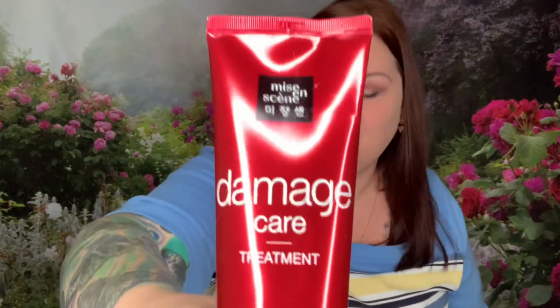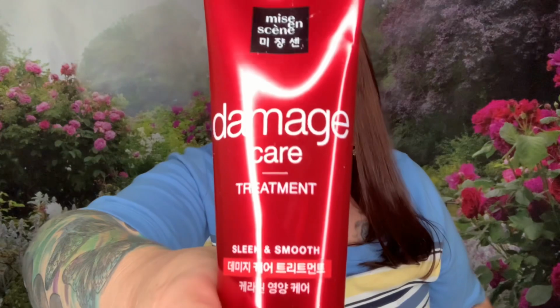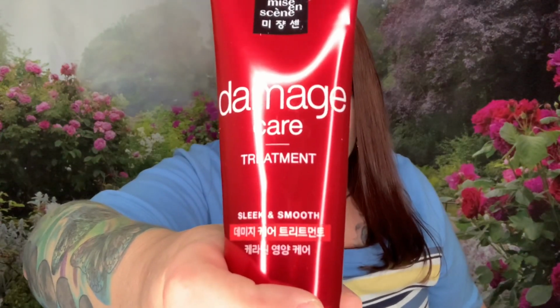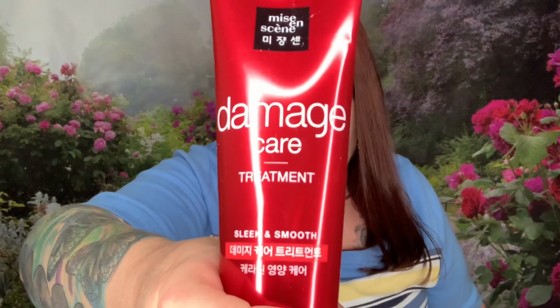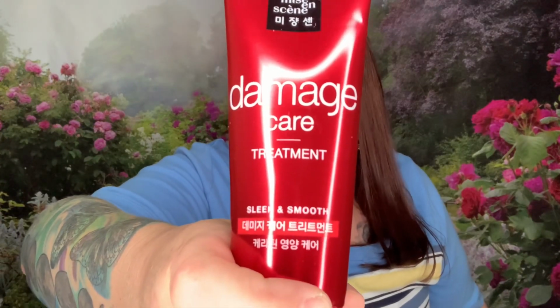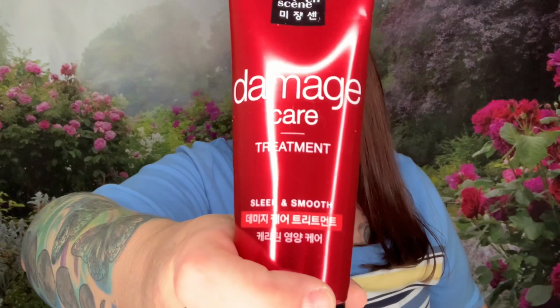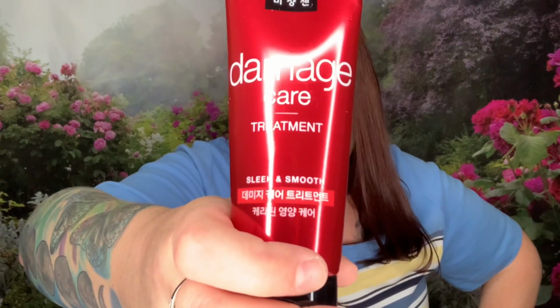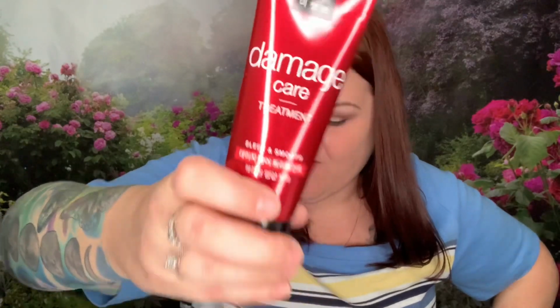So this right here says damage care treatment, sleek and smooth. Is this a hair mask? I really, really hope this is a hair mask. Damage hair care treatment. Yes, this is valued at $15. Dry damaged hair? No need to panic. Sit back and relax while this treatment uses the nourishing qualities of argan oil to transform your hair. This treatment is sulfate free, ammonia free, and formaldehyde free. So there's no stress about harsh chemicals or drying ingredients.